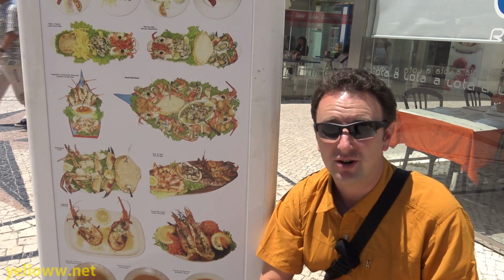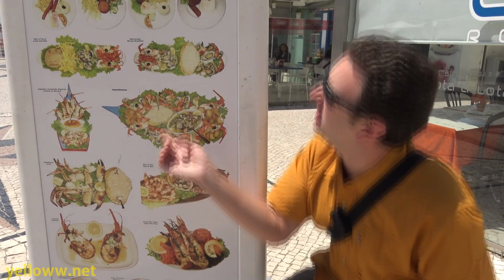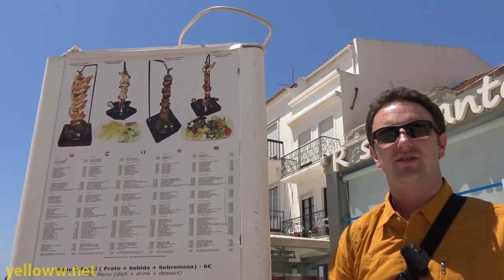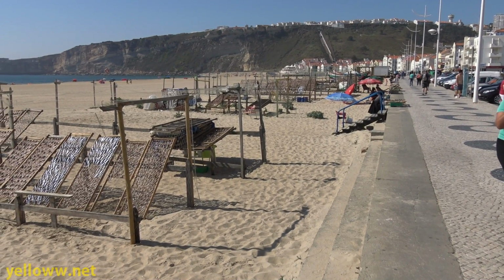The restaurants on the square cook up all manner of seafood. Here you can see lobster, shrimp. Something interesting that I've never seen before that they do in this area is shrimp on a skewer, kind of Middle Eastern style.